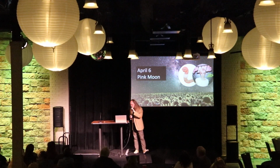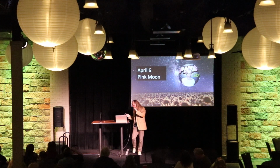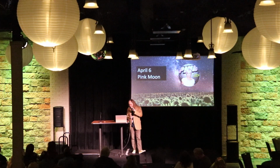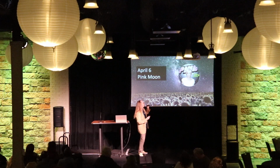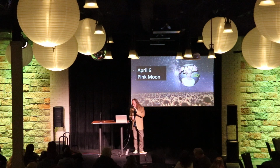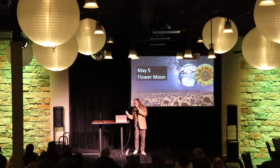Then we've got April, which brings us the pink moon. And this is actually named after a species of early blooming wildflower up in North America, in the northern United States. And so the pink moon is named after those flowers, also known as the sprouting grass moon, the egg moon, and the fish moon. Then we've got May, which brings us our flower moon.